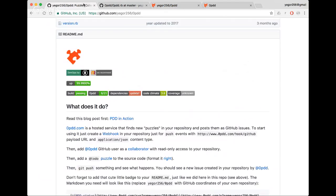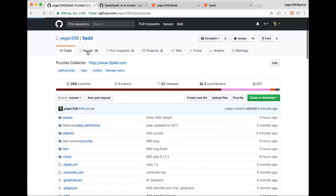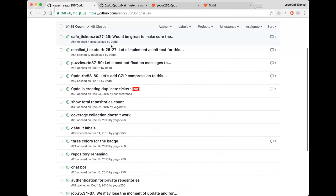So if you look at this list of issues, there are some puzzles. This is the puzzle created by 0PDD. This is a puzzle, this is a puzzle, this is a puzzle. This one is not a puzzle, this is a bug. This bug was created by a user who was not happy with the system, Carlos. He said 0PDD is creating duplicate tickets. Something was wrong. That's a bug we're working on. This is number 40. That's what I'm working on right now.